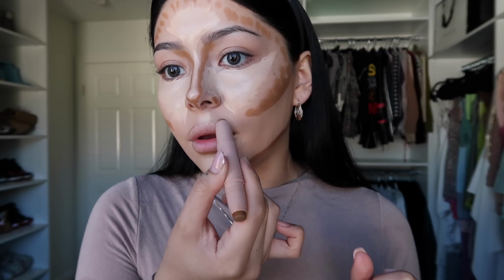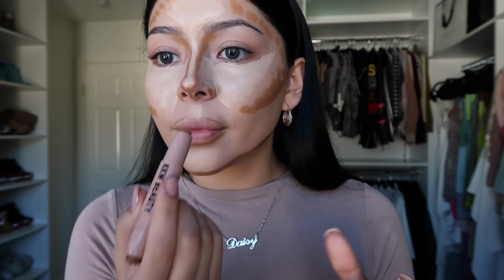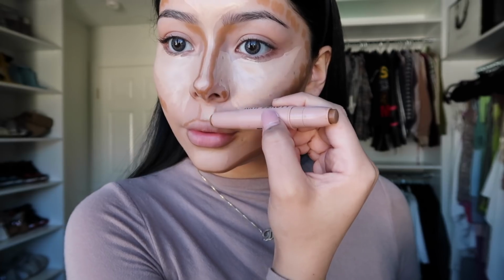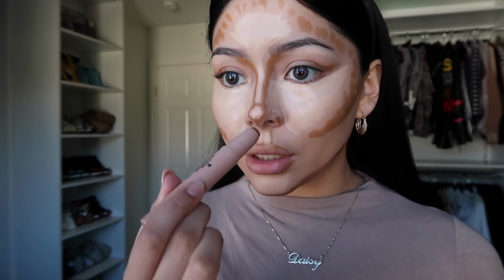And then right here. Wait, I almost forgot. Also right here. Just kind of emphasizes the Cupid's bow. Okay, so I also added a little line up here.